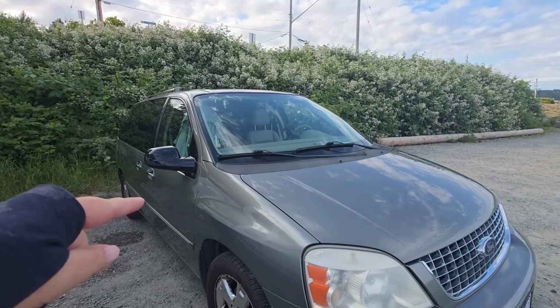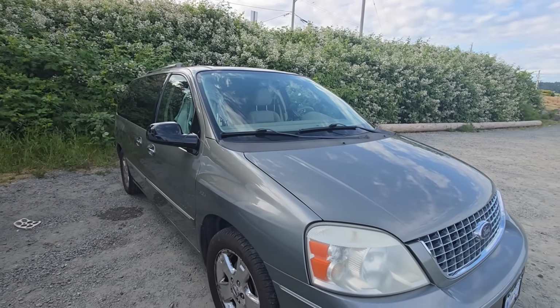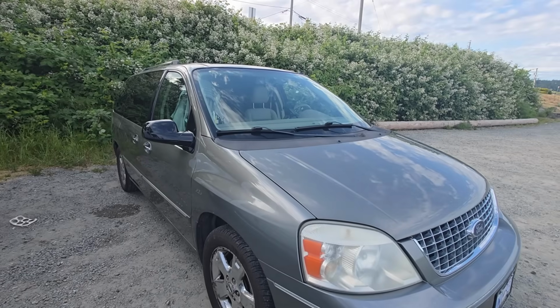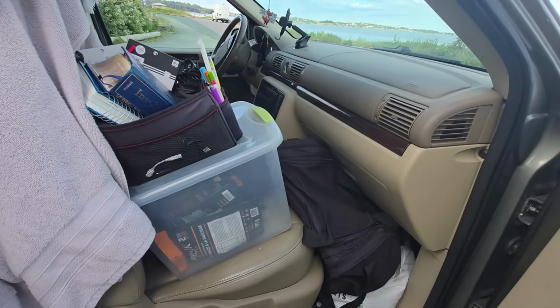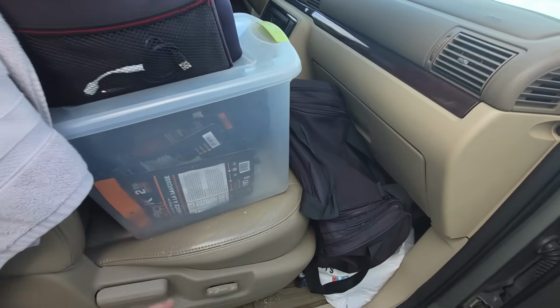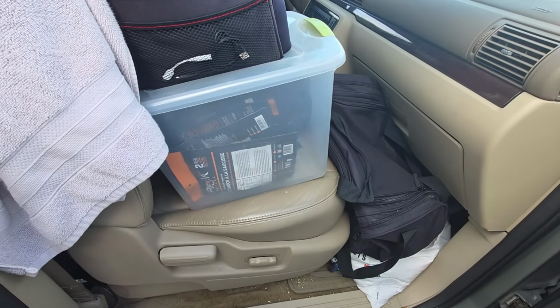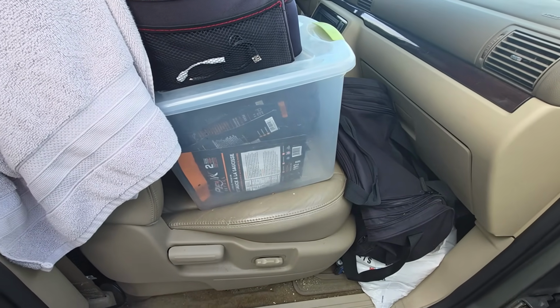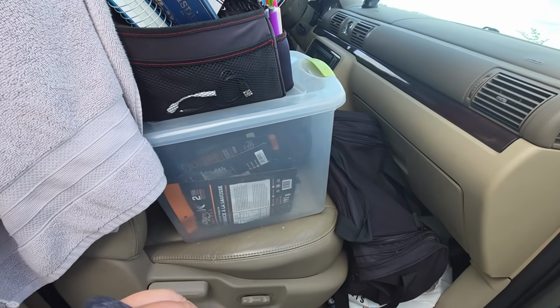We're gonna start from this door and we're gonna work our way around, and I'm gonna show you what I have, and I'm gonna show you pretty much everything. Not everything, but almost everything. Okay, so I have debated over the last year of having this minivan whether I was going to take out my seat or not. I'm still on the fence. It would give me a lot more room, but I just haven't decided yet.